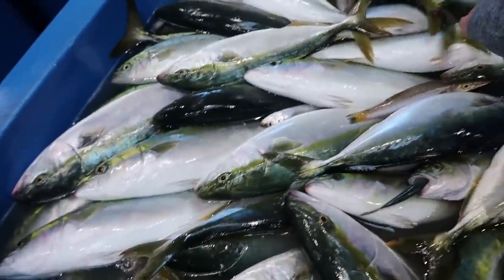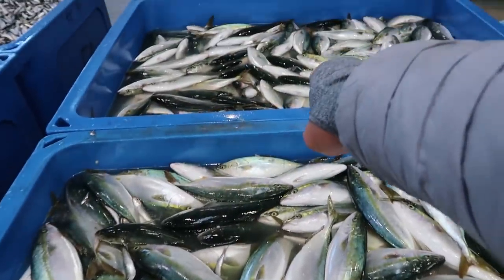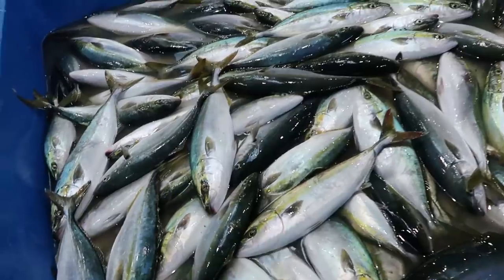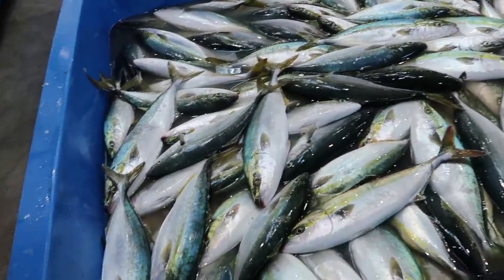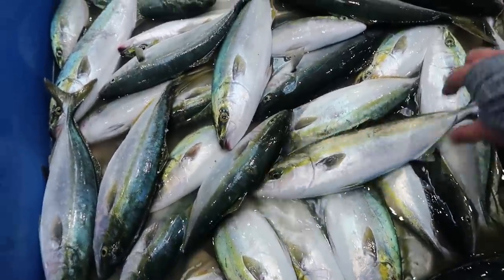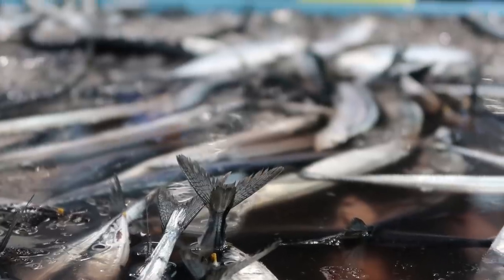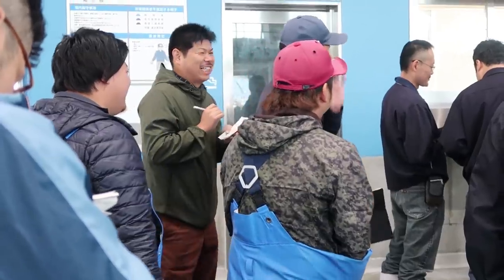Yeah, yellowtail. Ooh, that one's still alive. Poor guy. Go to sleep, my friend, forever. So the ringing sound is when the bidding starts. Just finished.